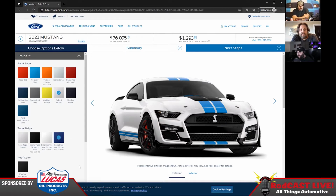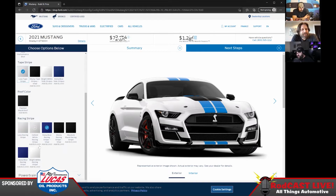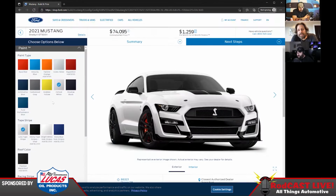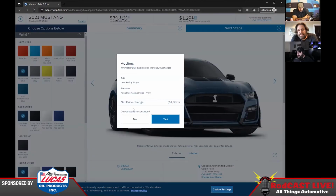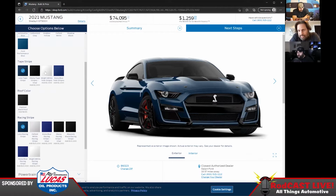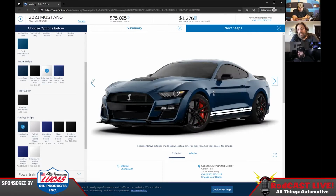Yeah, so I don't think my choice here would be the antimatter and just do the white rocker stripes. I'd like to see that. Most people don't know, but the over-the-top stripes on the original Shelbys were an option. Cars didn't come that way. Yeah, I'm not crazy about the stripes on this. Talking about this? Yeah, I don't like the rocker stripes. Not for me.